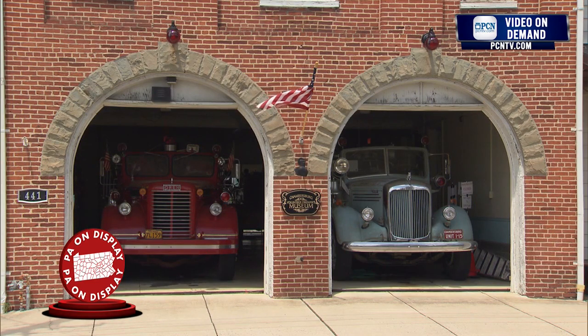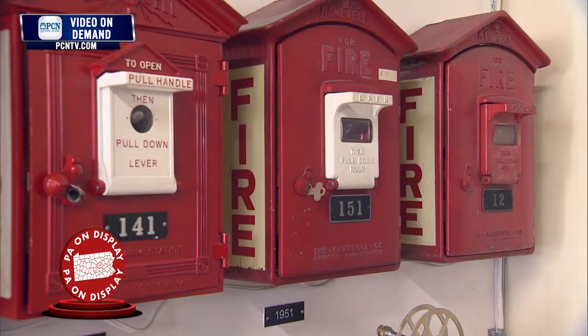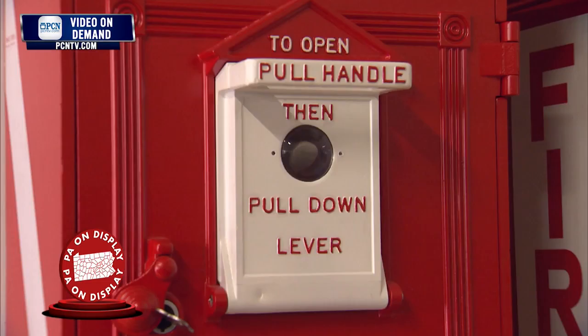Okay, the first two things you'll see here is the Gamewell System. It was installed in 1904, 1905 with 10 boxes. Eventually progressed to about 100 boxes throughout the town. It was taken out in 1989 due to repair of the boxes and the more usage of cell phones and things like that, they didn't feel the boxes were needed.